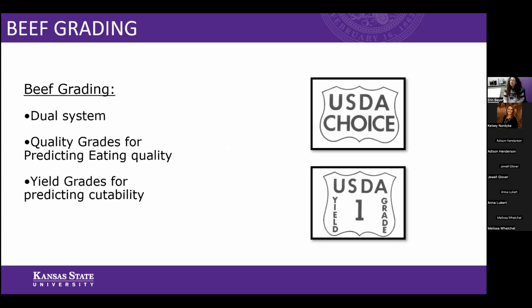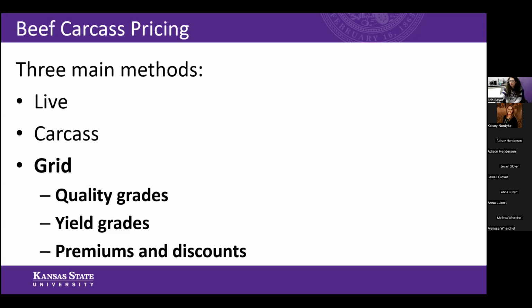Yield grades, that's the rows on that grid. That is just cuttability, so yield. How much product are we getting off of that carcass? How much muscling does it have? Does it have too much fat? So we want muscling and we do not want fat. Those are going to positively impact cuttability, positively impacting the yield grades, and both of those kind of balance out to that final price, on top of some other premiums and discounts, which we will talk about as well.